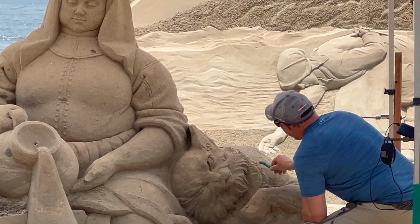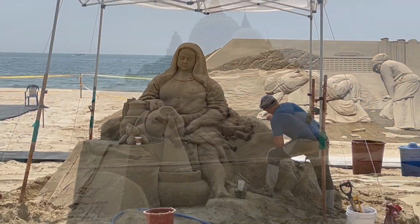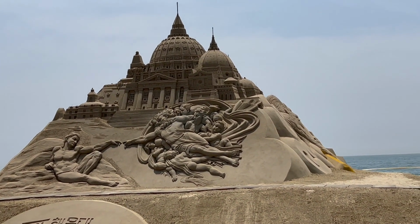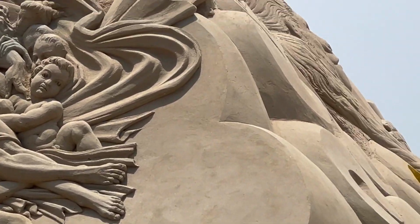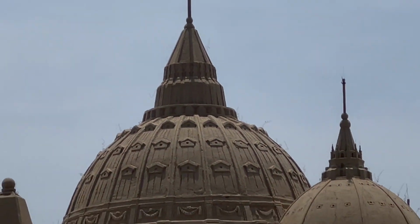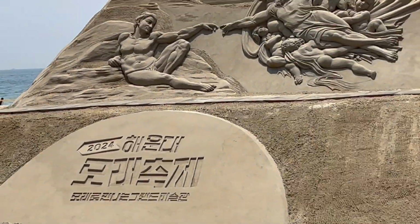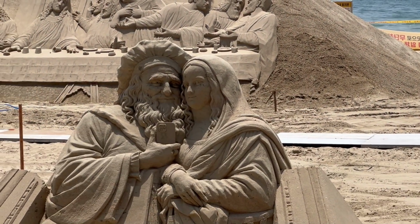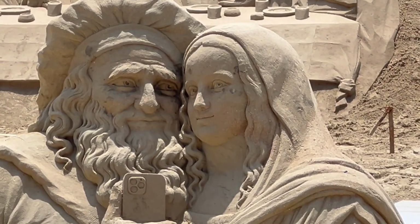Oh my goodness, look at the details he's putting on this cat. Speaking of details, this was amazing. It was one of the biggest ones there. This one is comical in two senses. Not only is he using a cell phone, but he's taking a selfie with Mona Lisa.